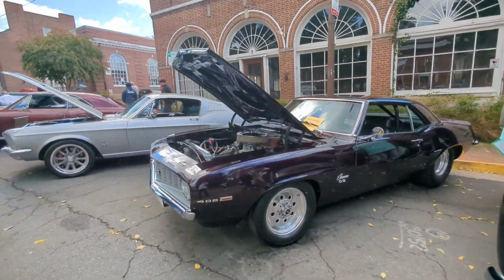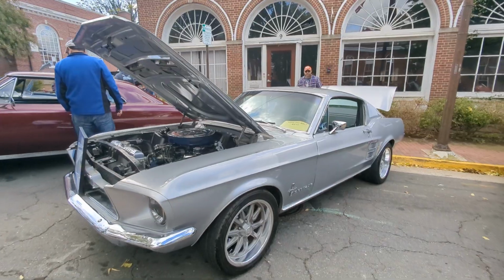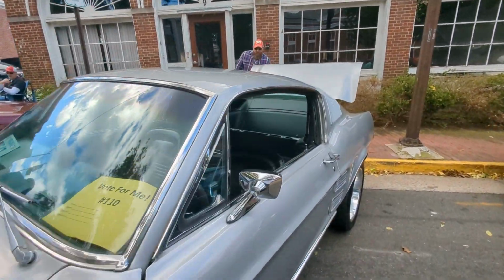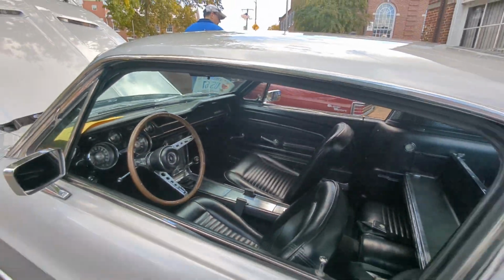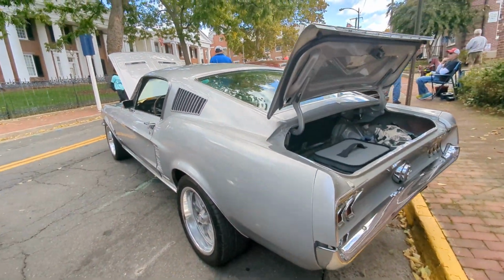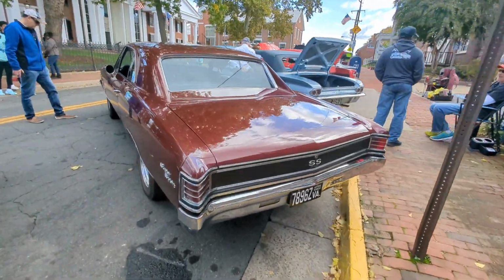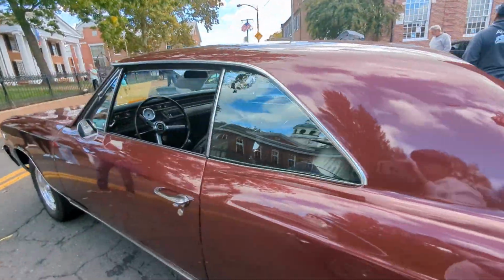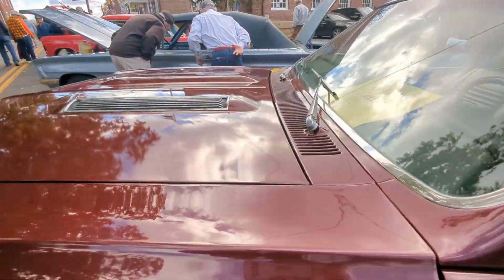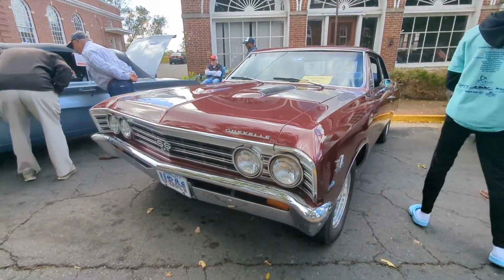Camaro SS. Mustang Fastback. Not quite an Eleanor, but very cool looking. I like it. Super Sport SS Chevelle from the 60s. There you go. Looking good.